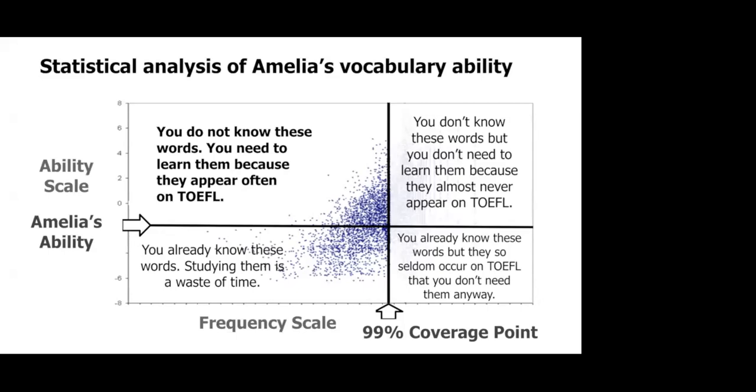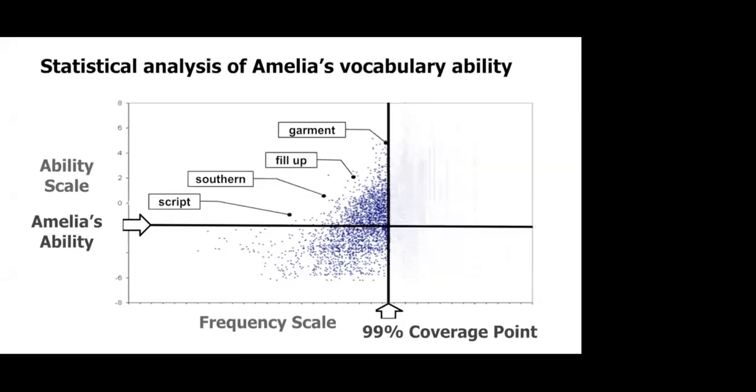Other students will study for many years and still not learn all these words. Amelia is going to learn all of them in a matter of weeks. Are you curious what kind of words they are? Nothing special, really. Script, Southern, fill up, garment, and 3,500 more like them. But which one of these unknown words should Amelia learn first? Script, right? Because that's the most frequently occurring TOEFL word she doesn't know.